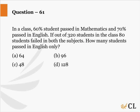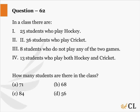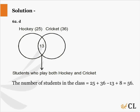Any doubt in 61? Anyone? It's a very easy question, so I guess this must have been done. If you have any doubt, I'll discuss it, otherwise I'll skip this. No. Okay. 62 is same. Again, same logic there. 63 should have been discussed.